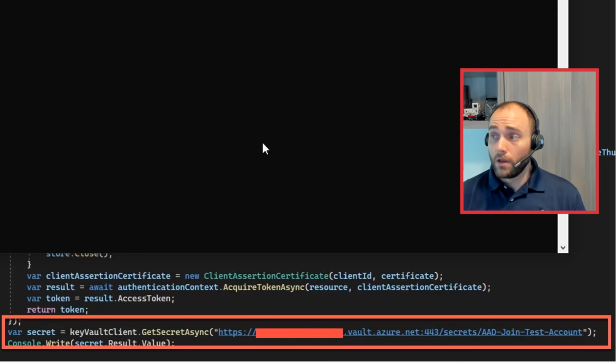Can I actually pull it out? And I was able to get the password back for that Azure AD join test account. So I start pulling secrets back out of that specific key vault. Authentication is working great. That's awesome. Was able to get things going, and I feel like I'm on a solid path at this point.